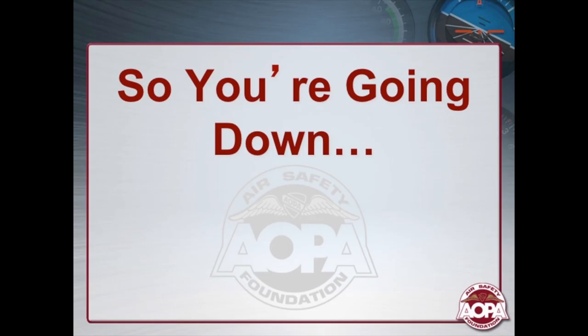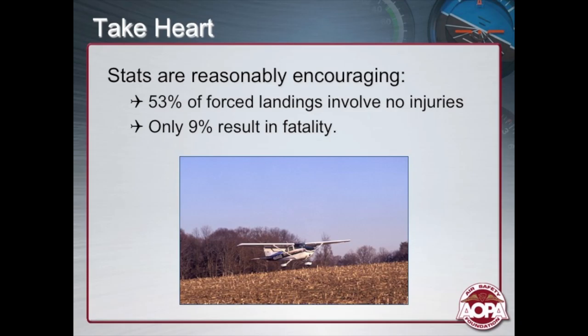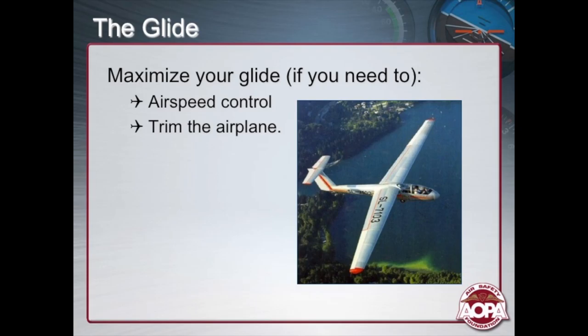Those are some interesting statistics. There's a fair chance that if you put the airplane down off airport, you're avoiding death and destruction, whether or not the airframe takes any damage. If you have to, try to maximize your glide, picking L over D. You want the airplane to stay in the air as long as possible, so you're extending your time up there.